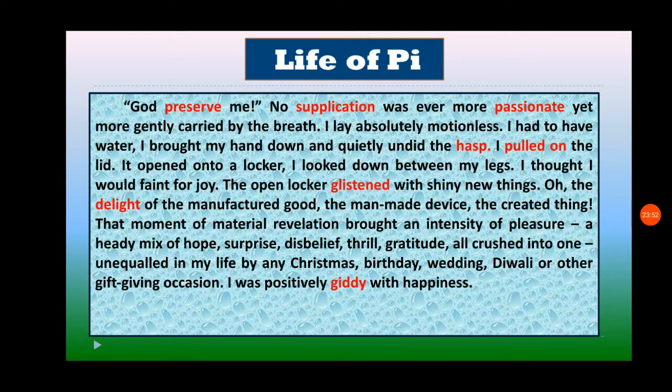Because he saw something there, what he expected. The open locker glistened with shiny new things. Oh, the delight of the manufactured good. Here manufactured good means thing, the man-made device, the created thing. What he expected was the food and water. So he saw his expectation, and he said that it was a man-made device and created thing.